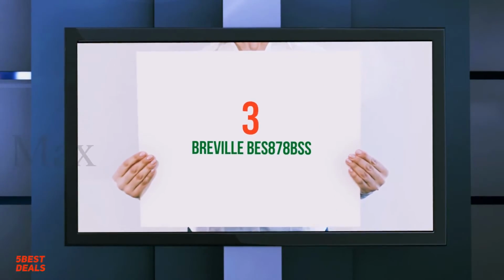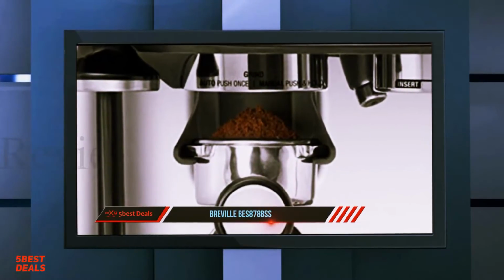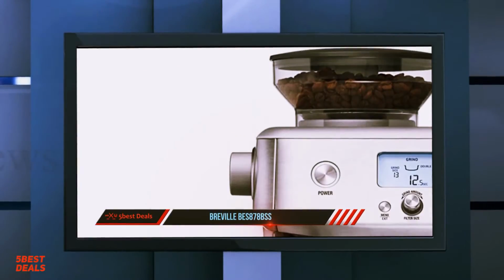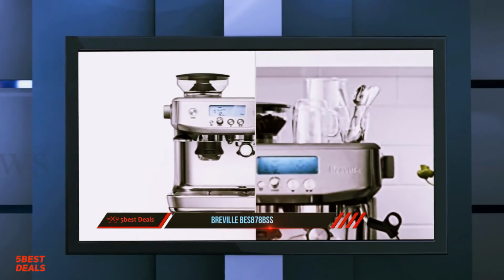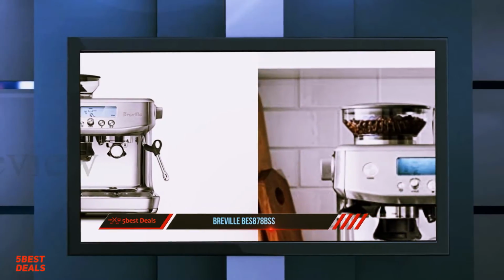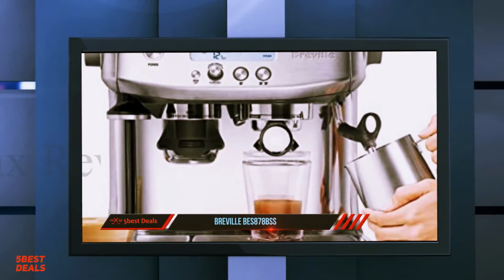Halfway through my list, number 3. Breville BES878BSS. Breville's focus on user experience shines through its newest Breville Barista Pro BES878. A strong upgrade from the well-known Barista Express, this Barista Pro provides better functionality in a shiny and sleek new case. Keep reading this Breville Barista Pro espresso machine review to find out if it is right for you.